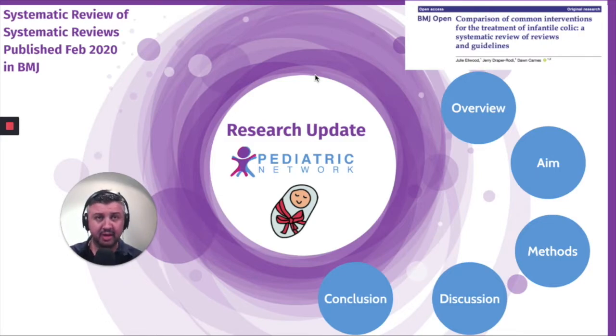So this paper is the comparison of common interventions for the treatment of infantile colic, a systematic review of reviews and guidelines. So in very basic terms, this is a paper published February 2020, a systematic review of systematic reviews. Basically what that means is this is a paper that took a lot of systematic reviews, which are already high-level research, and did a systematic review of those reviews. So basically, the outcome of this paper is quite important.